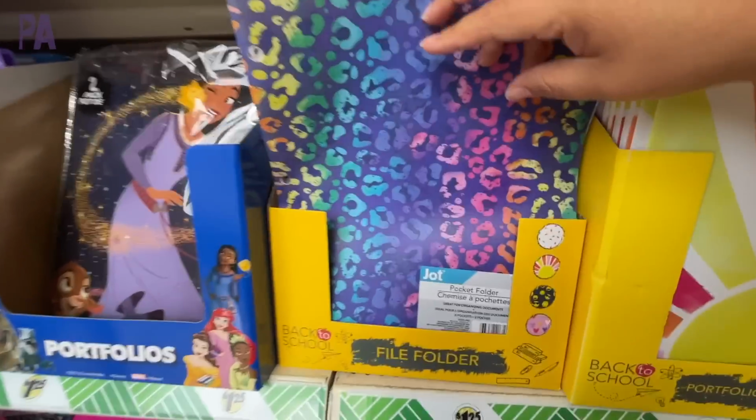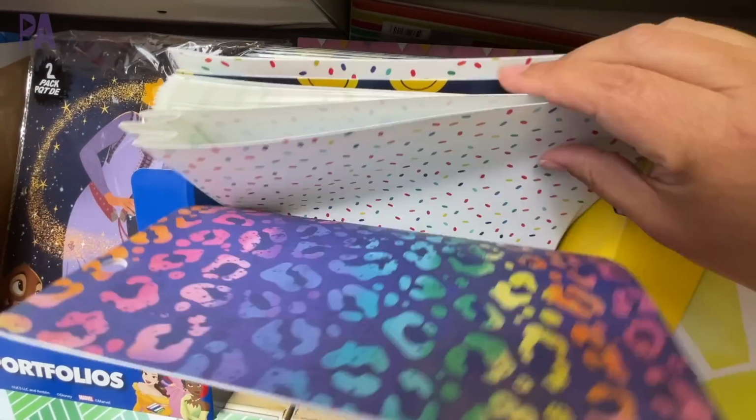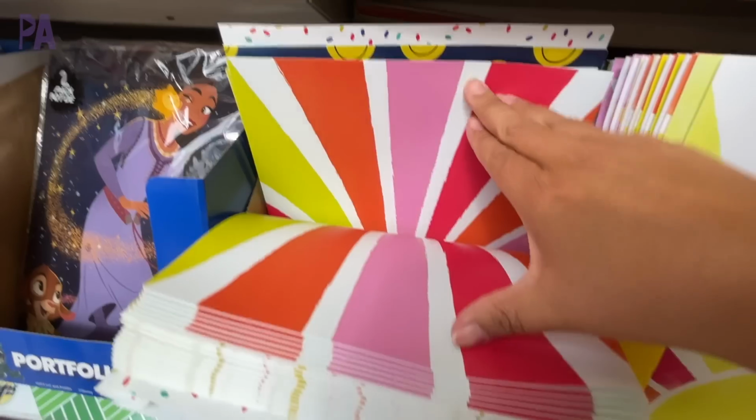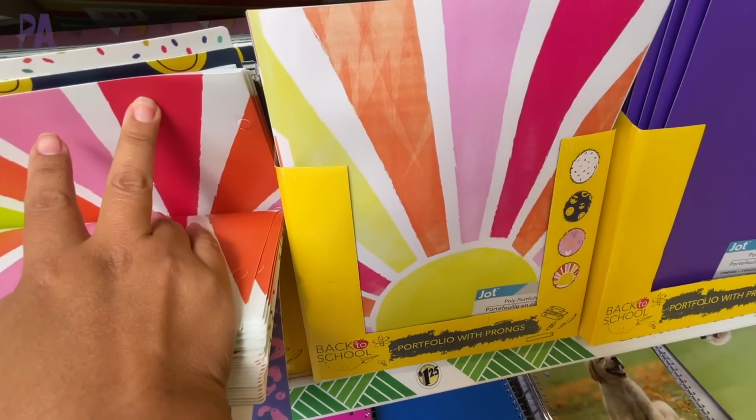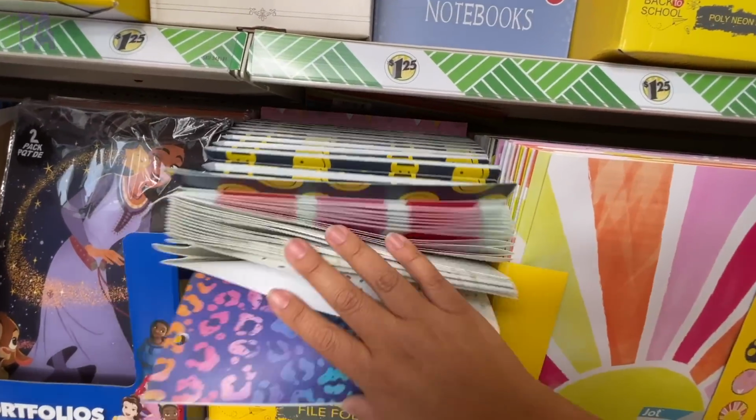Here are the 2 pocket folders. These are matching those notebooks I showed you earlier. They have that Lisa Frank style, the sunburst, the smiley face, and the one that kind of looks like confetti, I guess, or maybe sprinkles. They did bring out the filler paper.